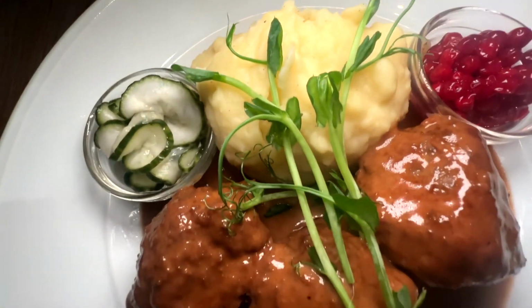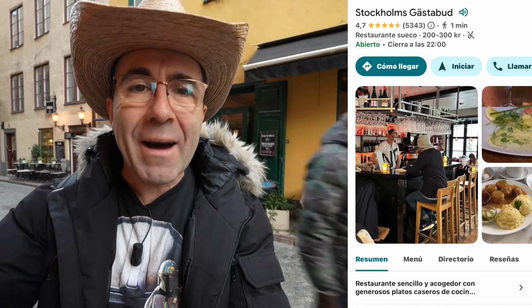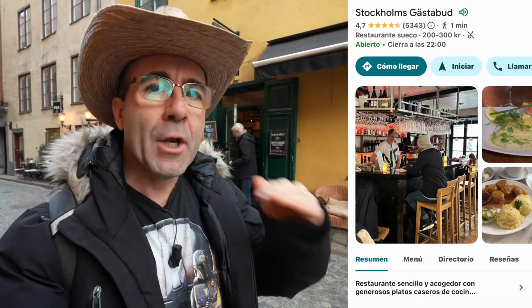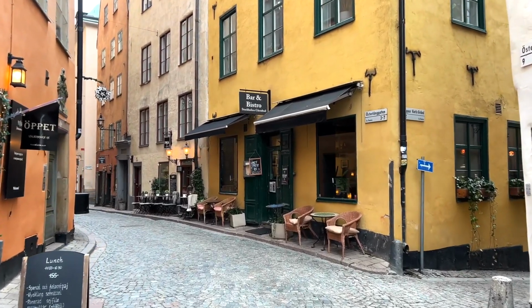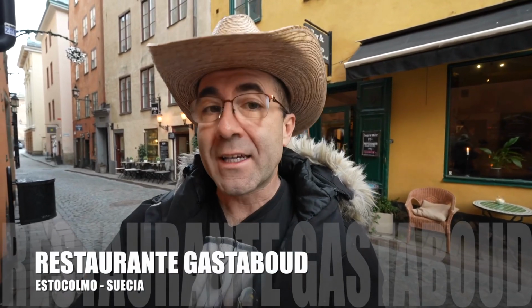And what do they eat in Sweden? Well, I don't know, because I've come to find out. I've come to see what traditional Swedish food is like in the most highly rated place in the city. By far, 4.7 on Google Maps, not on 1,000 or 2,000 reviews, but on more than 5,000 reviews, for this restaurant behind me, which is called Gastabud. So I'm going to try their food, which I hope is very good.